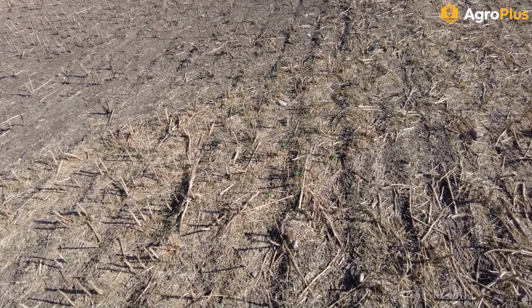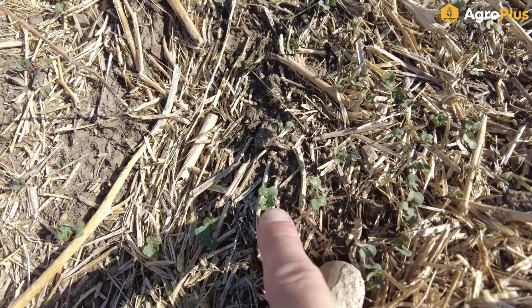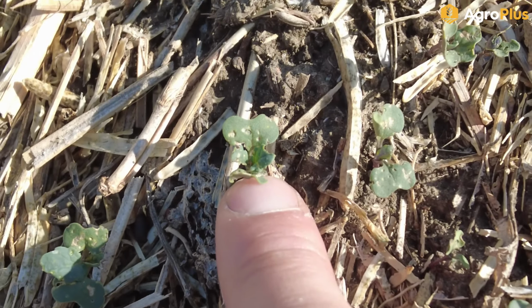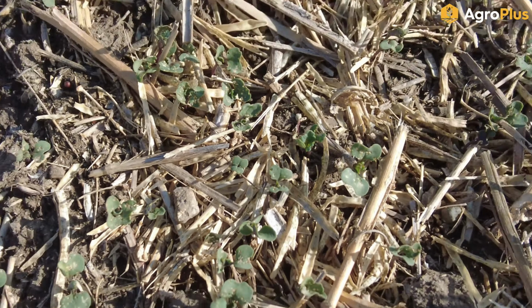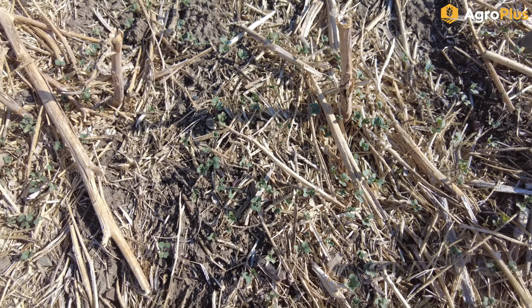Here in this canola field that hasn't been seeded into anything, you can see we do have a fair amount of volunteer canola that has come up. You can see it's getting chewed pretty good by some flea beetles in here, but overall it's still surviving and thriving. We need to get a frost to get some of these guys under control.